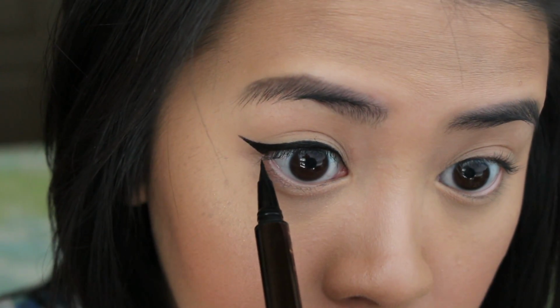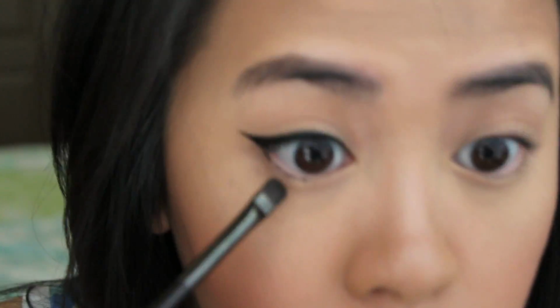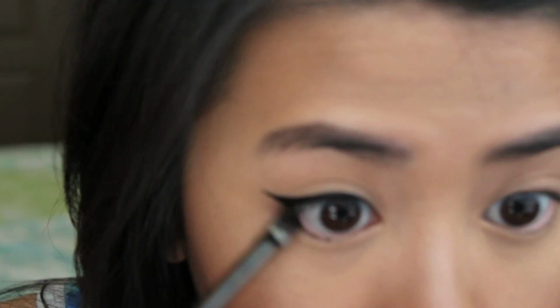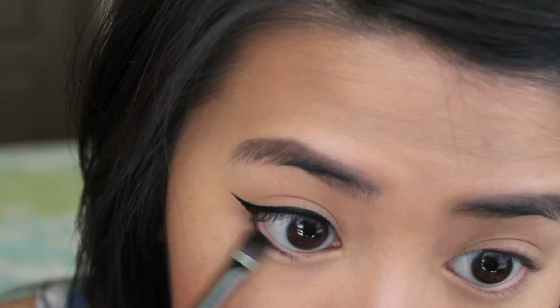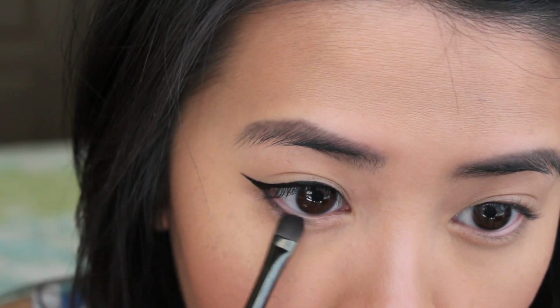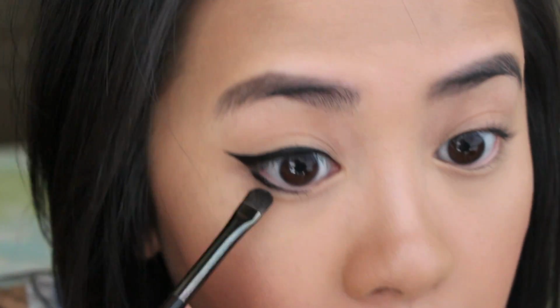Now for the bottom, I actually use the liquid liner as well to make it very, very easy. So what I'm going to do is use that small side felt tip, and I'm going to connect from the top and make a couple of dots. I'm just using it to get some pigment, and I'm using a smudge brush to smudge it around to soften the liner. And because the liner hasn't dried yet, it makes this really nice color and kind of almost an eyeshadow effect.